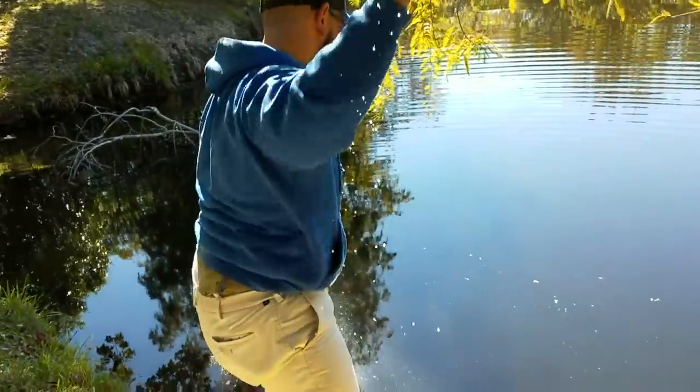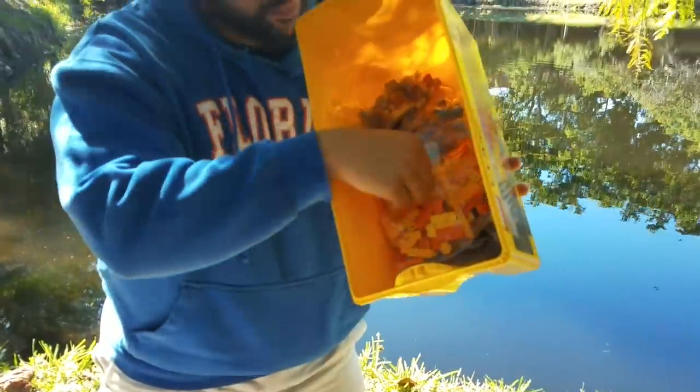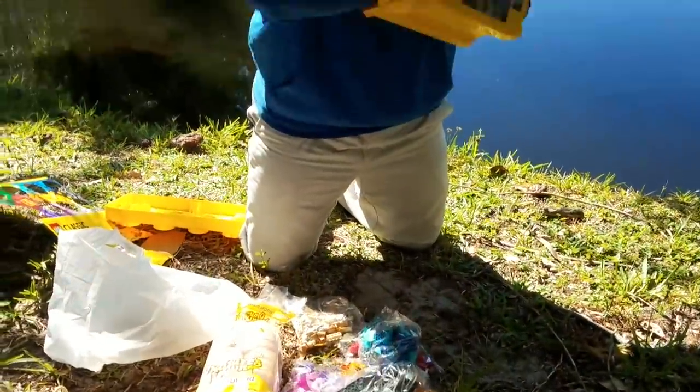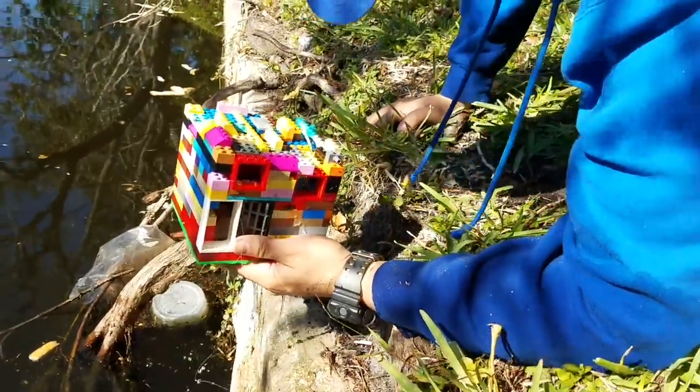Bread explosion. We have 790 pieces to build the coolest fish trap ever. Yeah, we got one. 100%. We did not catch a fish in a Lego trap for real.